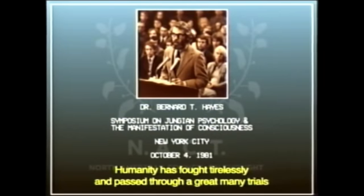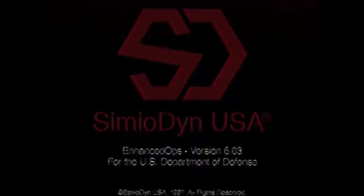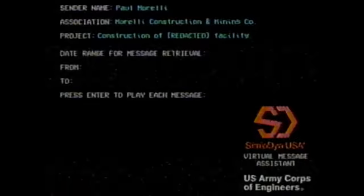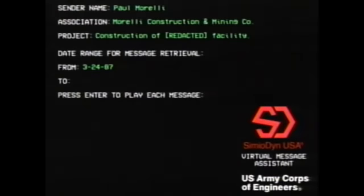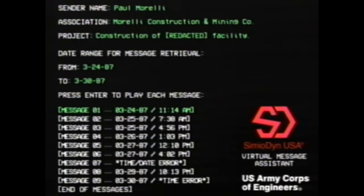It seems that Dr. Bernard has the goal to transcend the physical world and somehow breach the spiritual one, which is when we get someone trying to get information from the simiodin.usa database. These are the various conversations towards people who are working on some sort of redacted facility, most likely with the purpose of containing or experimenting on thought forms.